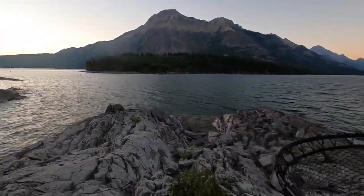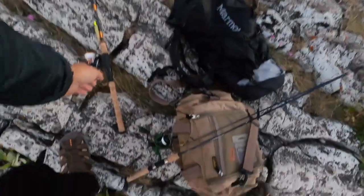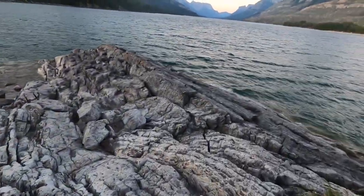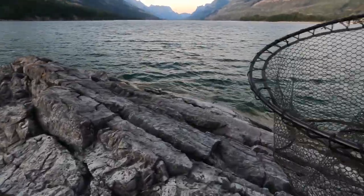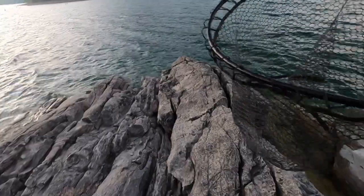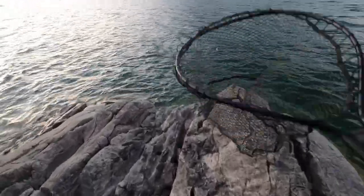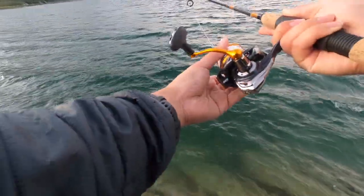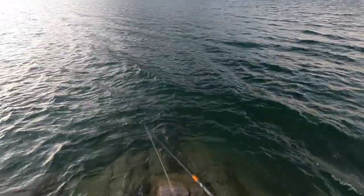All right, back out here. Not the most pleasant of mornings, a little bit windy, but we're out here. Let's try to get it done. Hopefully we catch a laker this morning. I got bear spray in my pocket and I'm the only one here. Haley's back at the car. Sorry about the terrible wind noise.